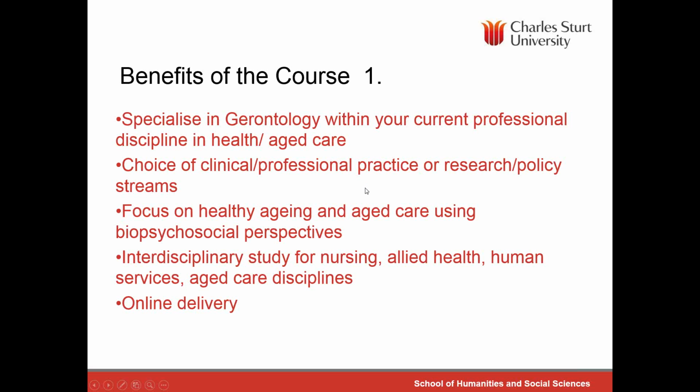There's a choice of clinical, professional practice streams or a research policy stream within the Master of Gerontology and the Grad Cert. You can choose either one of those to shape your course better to meet your own needs in your workplace. There is a focus both on healthy ageing and on aged care, and our courses use a biopsychosocial perspective, so they're giving you a broad perspective of all the ranges of information and knowledge that you need in working with older people.